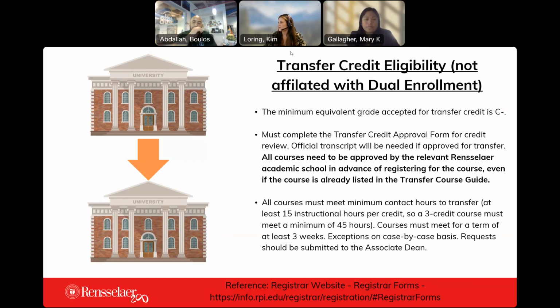So all courses must meet minimum contact hours to transfer, which is at least 15 instructional hours per credit. So a 3 credit course must meet a minimum of 45 hours. If you're meeting 2 or 3 hours per class twice a week for 8 weeks, I can't do the math that quick, but you're probably going to be okay in that case. So just some things that we look at behind the scenes, what Mary's team does behind the scenes.